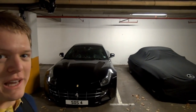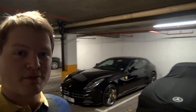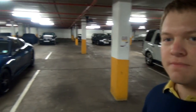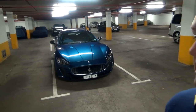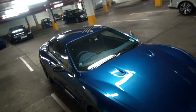And under this cover, we have a Mercedes 300 SL Gullwing. Obviously, those two parked together. It's pretty cool what we have coming around. Porsche, Land Rover. And then over here we have a particularly good looking car. Maserati Granturismo MC Stradale. Lovely colour. Shame it's a bit ruined by this Trident sticker it's got on the roof.